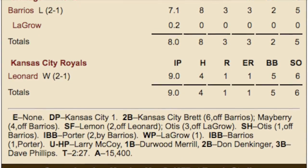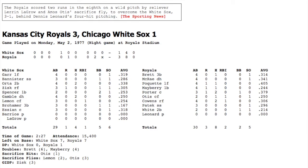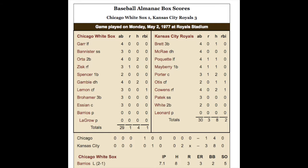Looking at the hits, it looks like the Royals came back and scored 2 runs in the bottom of the 8th, and one of those was on a wild pitch, and that was what ended up winning the game 3-1. I know the attendance for the game, officially the attendance was 15,400. And some other kind of oddities about the game.